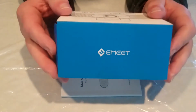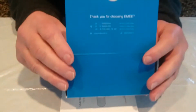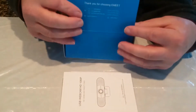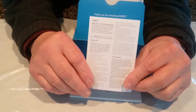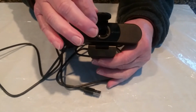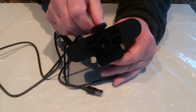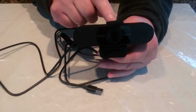You've ordered your webcam. What can you expect to receive? You get this cute little box. Inside, you have phone numbers for tech support and a website for tech support. Also, you have a user manual and a card for a 1-year warranty. The webcam itself, of course, has the camera in the middle and 2 microphones on each end. And also, I forgot to mention, has a privacy cover that comes in the box. It has an adhesive strip. You pull off the strip on it and just stick it on the top of the camera.